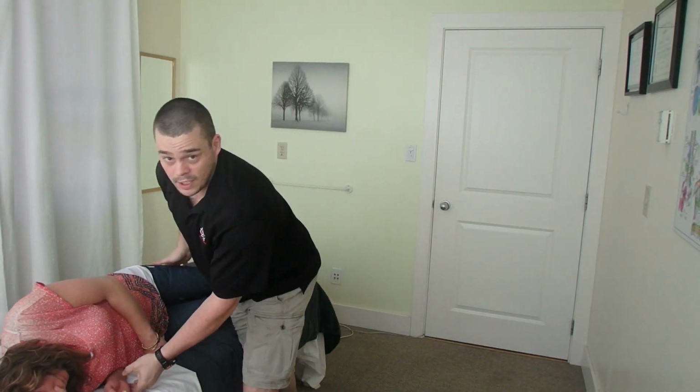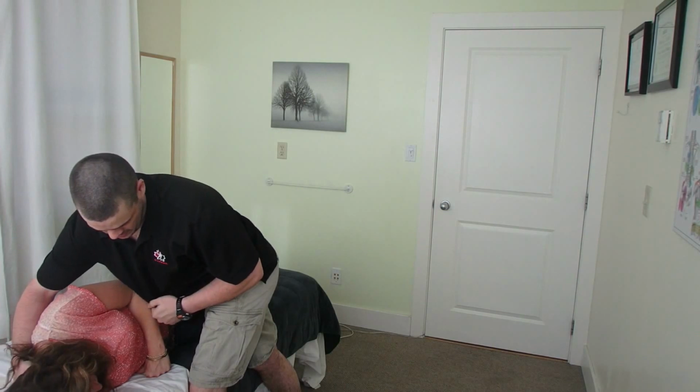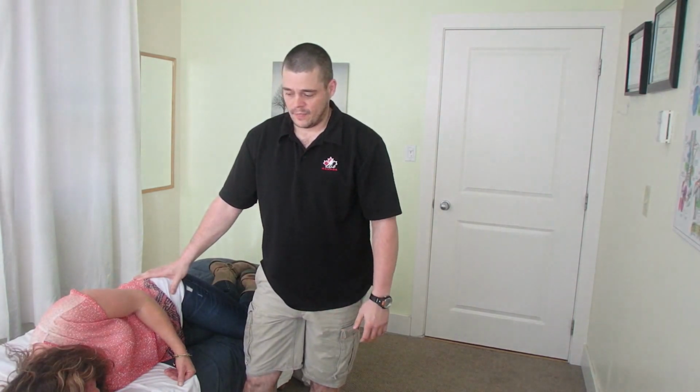The other thing is that it's going to be more comfortable for her to have her head up like that, and then we support her head like this. That way we can stay monitoring her until the ambulance gets here, and we can stay talking to her to make sure that she's okay and that she's breathing and taken care of.